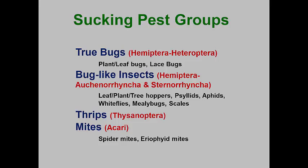Many of the Sternorrhyncha, like whiteflies and scales, have highly modified life stages which complicate their management. Remember that the term thrips is both singular and plural. These insects also have highly modified life cycles with pupa-like stages, though they are considered to be insects with incomplete life cycles. Mites technically don't have sucking mouthparts like the insects, but their tiny chelicerate mouthparts act as stylets to suck out plant cell contents.